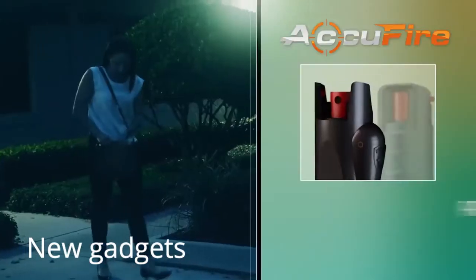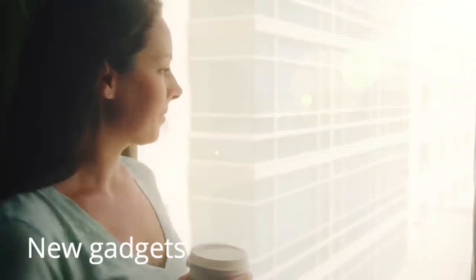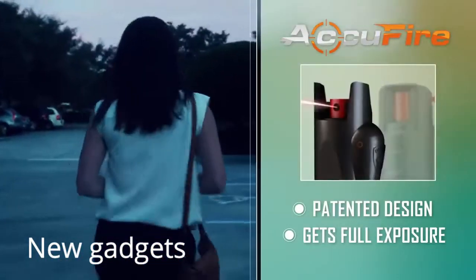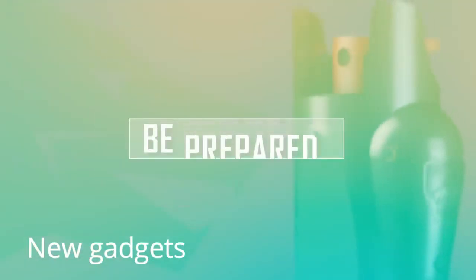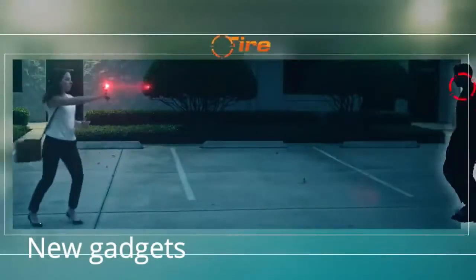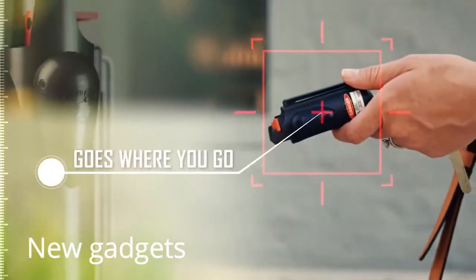Accufire. Pepper spray is a traditional and very popular self-defense method, which, however, has significant disadvantages. The thing is that this weapon is used in stressful situations, when it's difficult to aim properly. Therefore, you don't know exactly where the spray will be directed. That's why the company Guard Dog created a pepper spray with a built-in laser. It'll help you aim and use the weapon more effectively. Also, the manufacturer has made sure that the device does not leak. The can has a unique design and costs only $15.